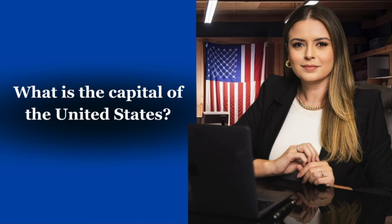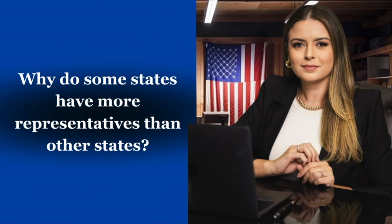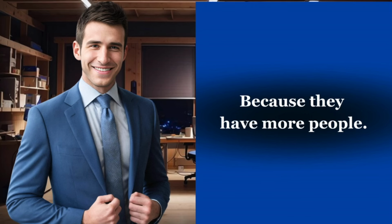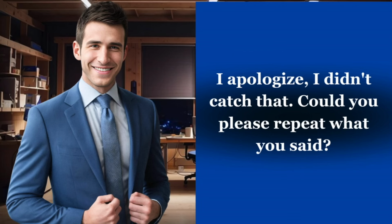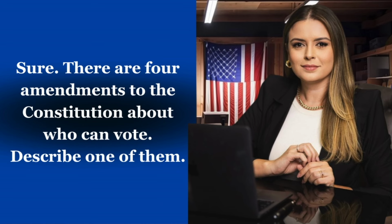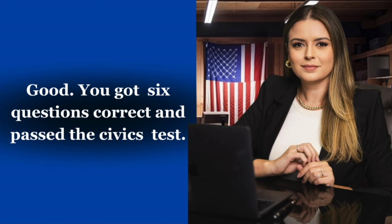What is the capital of the United States? Washington, D.C. Why do some states have more representatives than other states? Because they have more people. There are 4 amendments to the Constitution about who can vote. Describe one of them. I apologize, I didn't catch that. Could you please repeat what you said? Sure. There are 4 amendments to the Constitution about who can vote. Describe one of them. Citizen 18 and older can vote. Good. You got 6 questions correct and passed the civics test.